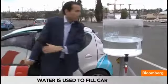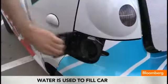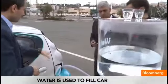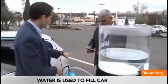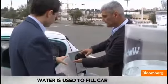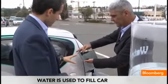Okay, we've got our water. Let's fill her up. And as we're filling the car up, we can actually see the range of the car going up. Wow. It's already 163 miles and counting. So it just keeps going up and up. Yeah. The lithium remains the same.